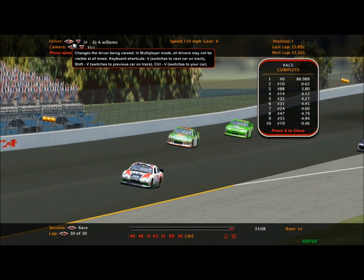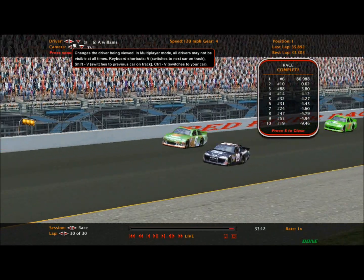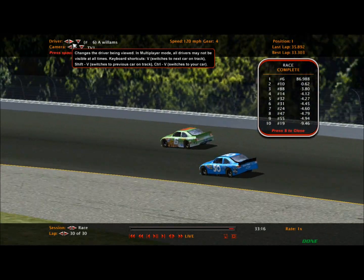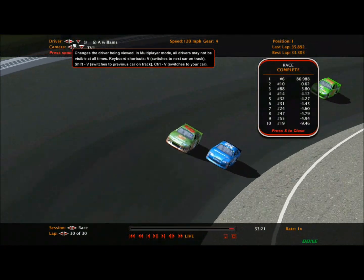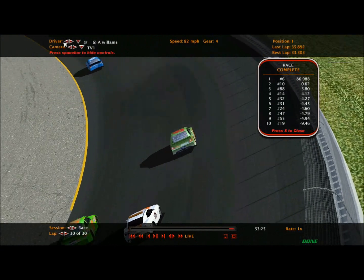Wow, Aaron Williams will get his first race win here today. Way to go, Aaron Williams. This guy has just been all over the map, and he started in 41st position and gets it done here today. Wow.